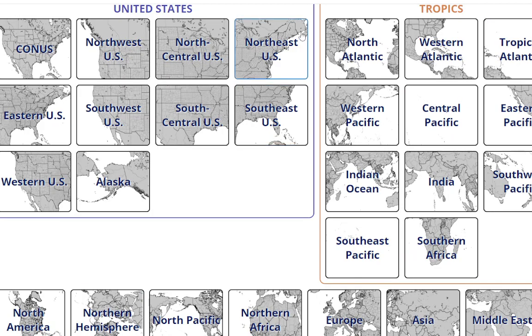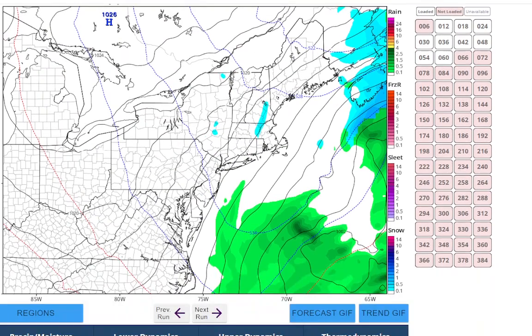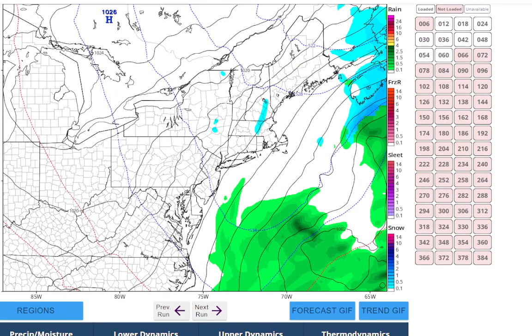Though the air won't be all that cold. As we know, it's not really that cold air. There's no connection to the Arctic, so we're not getting any of that cold air that originally we were thinking this air mass would be.